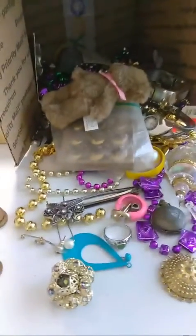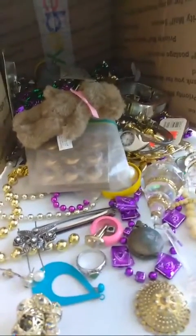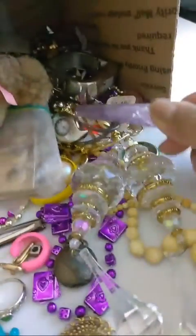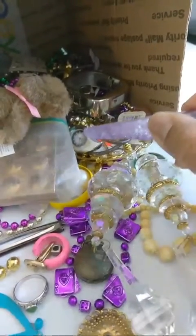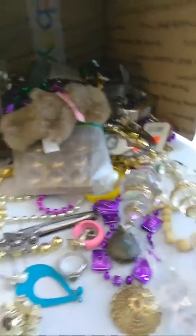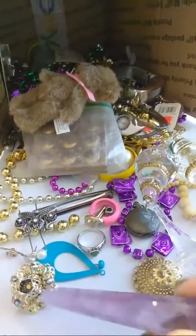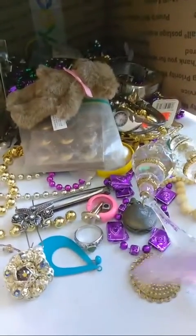So in this box I've picked through everything, and that's why things are laid out on the table. But in this box was all of this. This is costume jewelry. Some of it still has tags on it. Like this was a set, this watch that goes with some earrings that are in there. This really cool vintage earring with the rhinestones in it, and the big one in the center. There's two of those. That's one.